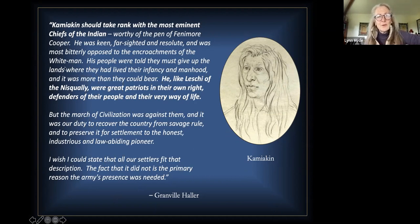He, like Leschi of the Nisqually, were great patriots in their own right, defenders of their people and their very way of life. He was extremely judicious with the Yakima in particular, felt really sorry for them, as well as Leschi of the Nisqually. But he also thought that Western civilization was going to come whether they liked it or not. He did not like the way that many of the settlers treated the Indians, and felt that many in the army felt that their job was as much to protect the Indians from the settlers as the other way around.